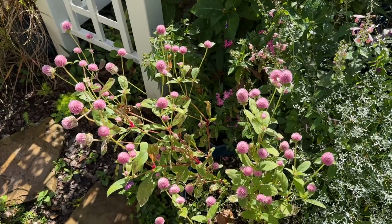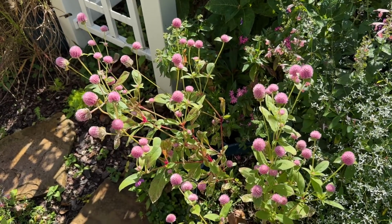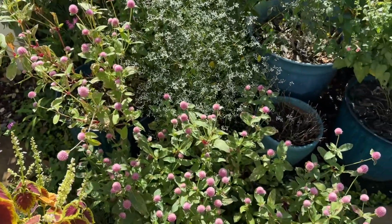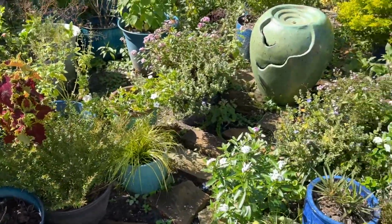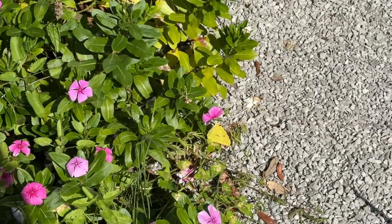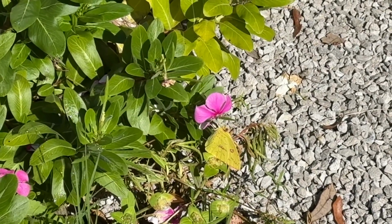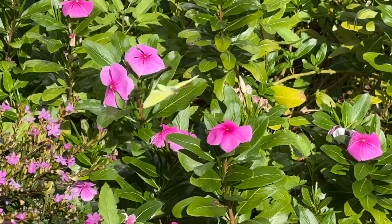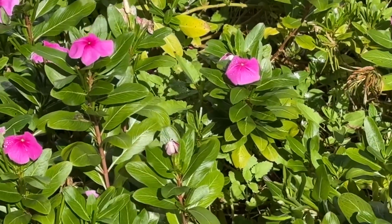Out here today are a ton of Gulf fritillaries. There's a buckeye right there. You can see it moving around. There are cloudless sulfurs, long-tailed skippers, the odd monarch. This cloudless sulfur is on the Vinca, so proof right here that butterflies do like to drink from Vinca flowers. It's very hard for me to get near a cloudless sulfur. They're just so busy, and they will not stay still very long at all, as you can see.